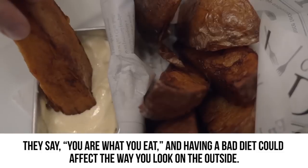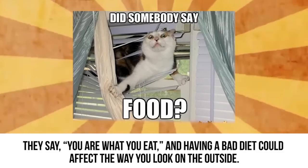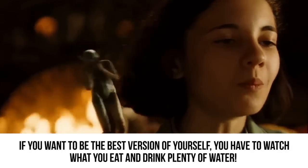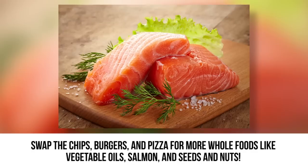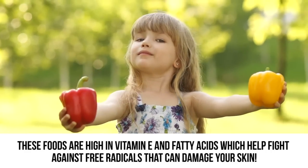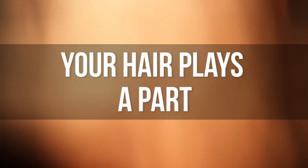Watch your diet. They say you are what you eat, and having a bad diet could affect the way you look on the outside. If you want to be the best version of yourself, you have to watch what you eat and drink plenty of water. Swap the chips, burgers, and pizza for more whole foods like vegetable oils, salmon, and seeds and nuts. These foods are high in vitamin E and fatty acids, which help fight against free radicals that can damage your skin.